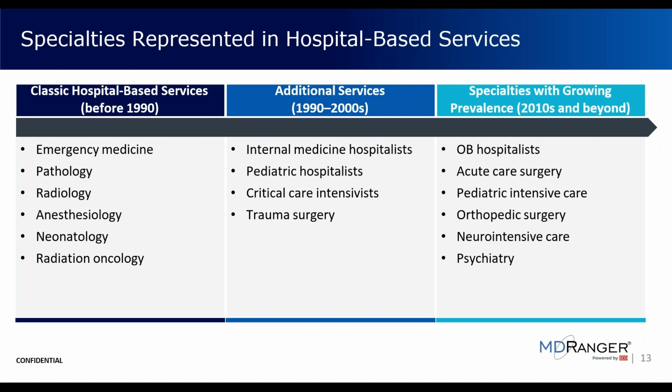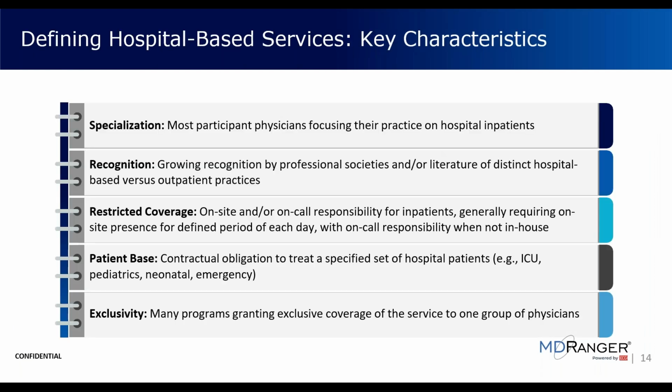On slide 14, I don't want to linger on this slide too long, but I wanted to insert it for clarifying purposes. So when we're thinking about hospital-based services, just some key characteristics to define. You want specialization and recognition. Both are very important. There's a specific patient base. And then lastly, exclusivity. Many hospital-based programs do grant contractual exclusive coverage of the service to a group of doctors.